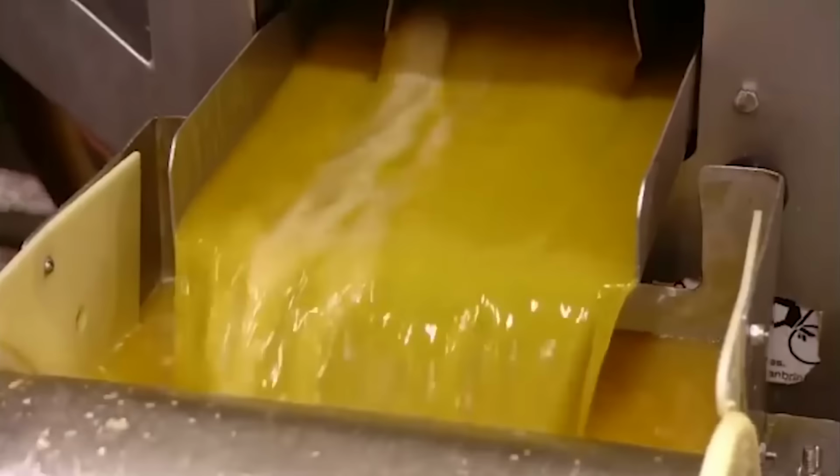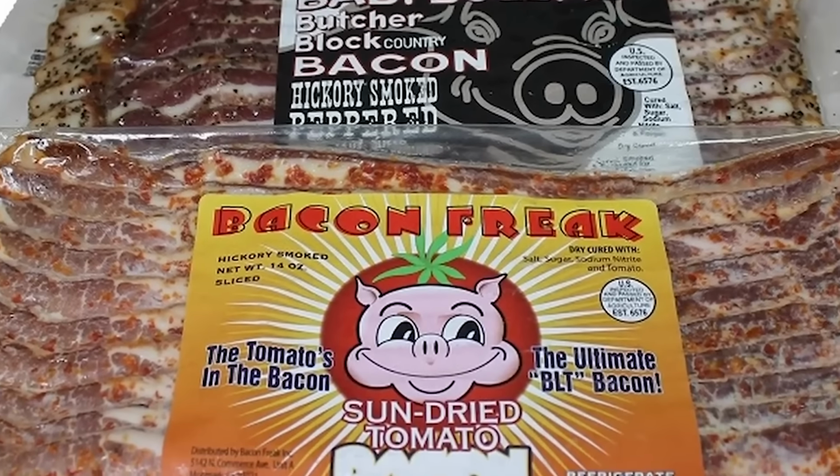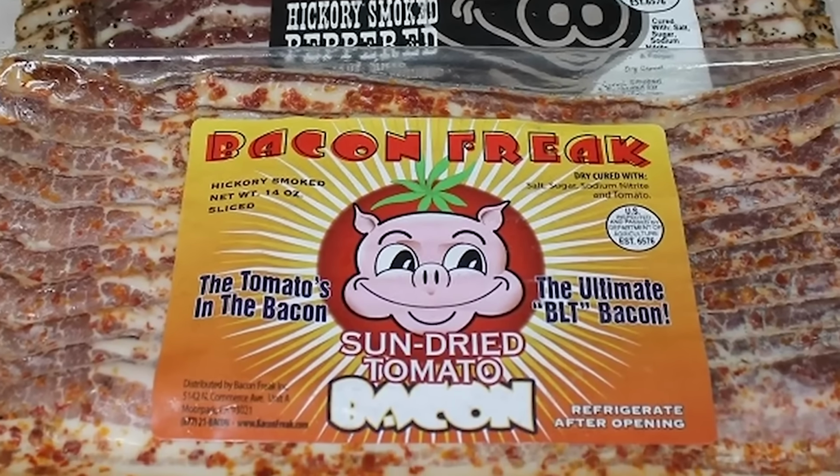That added moisture also makes it heavier, which actually makes it more expensive. As a result, you're usually better off buying dry-cured bacon. Although it may be pricier per pound, its weight comes from the meat itself rather than the water contained within.